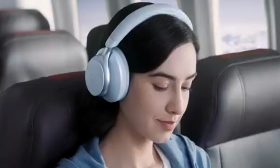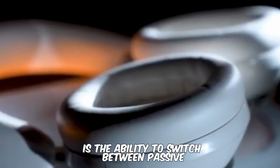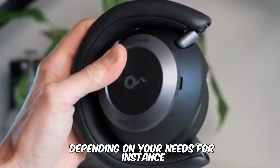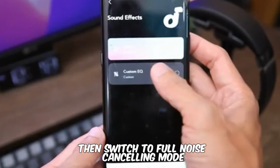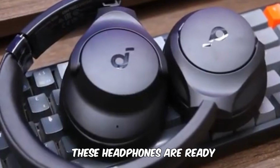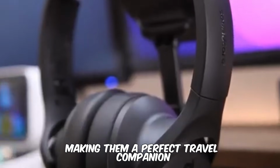Another great feature of many modern noise-cancelling headphones is the ability to switch between passive and active noise cancellation, depending on your needs. For instance, you can let some ambient noise in when you need to hear announcements or be more aware of your surroundings, then switch to full noise-cancelling mode for peace and quiet. With long battery life, these headphones are ready for the duration of your flight, making them a perfect travel companion.